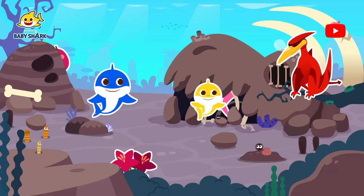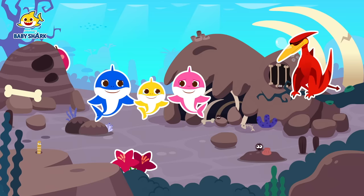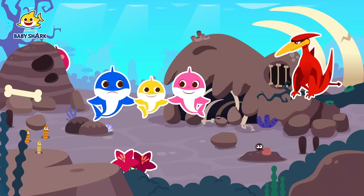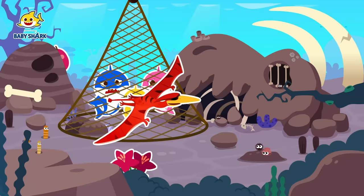Oh, my Brooklyn, how did you find me? Mommy, we need to run away before the giant pterosaur wakes up. The giant pterosaur is awake! Oh no! Where do you think you're going? This dinosaur world theme park is now under my control!